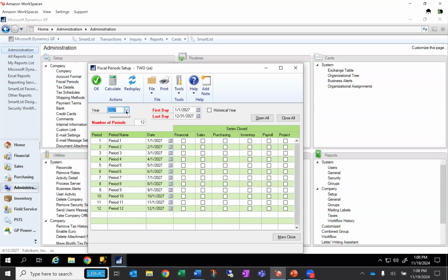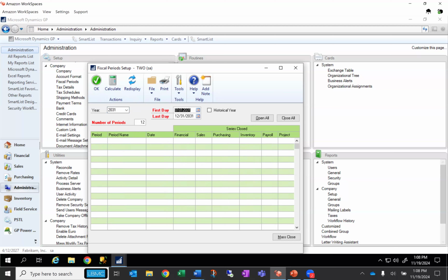And then I can create a brand new year based on when my last year was created. So I've got years created all the way through 2030. So I'm going to create a new year for you today for 2031. Yours will likely be 2025. So I use the tab navigation. That means that I tabbed out of that field.